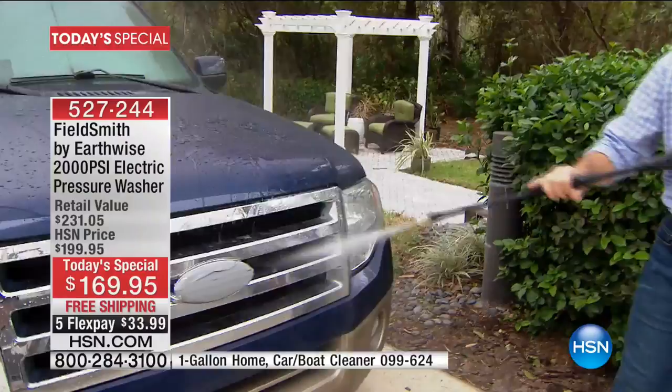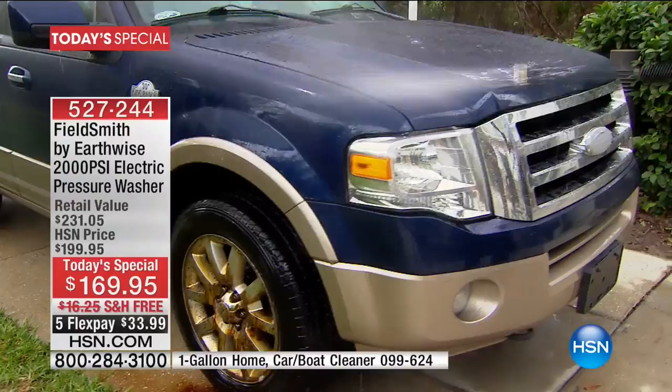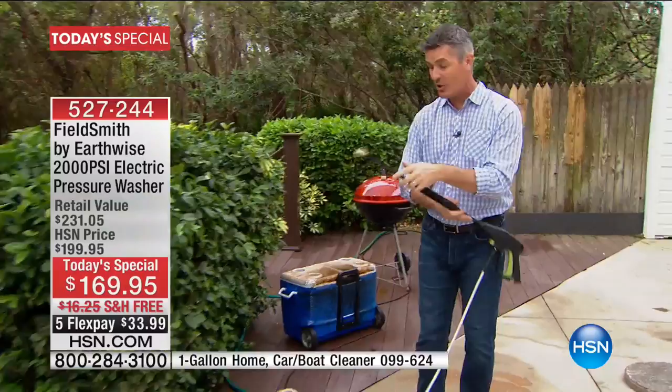So I'm going to rinse off all the loose dirt, get all the salt and sand and spray from the winter. And then I'm going to come over here. Remember, first time ever that we have two soap tanks on there. So all I have to do is decide which one I want. You can keep that in the middle.